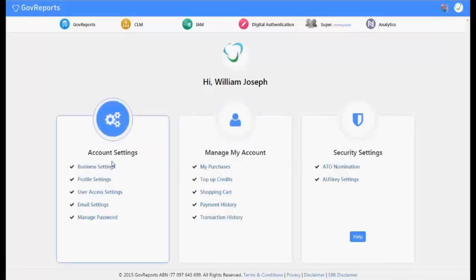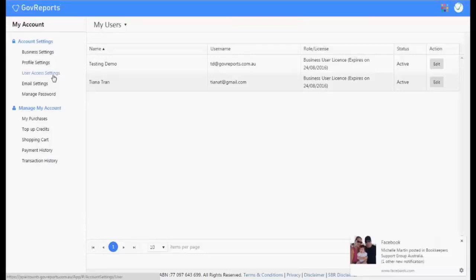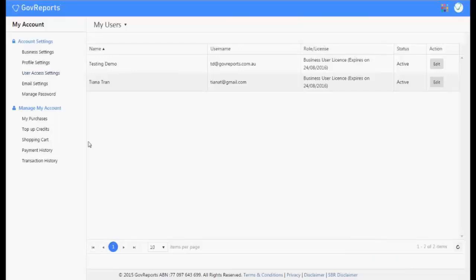Of course you don't have to complete all of them, but the more settings that you do, the more secure or proper your account is set up, so that you can manage your business a lot better, or your practice a lot better after. So we were on the user access settings, which is on your left-hand side there. If you click on user access settings, for those that have additional staff working on your account, you can also go into here and manage your staff or secondary users on your account as well.